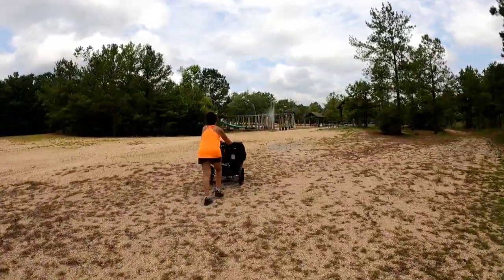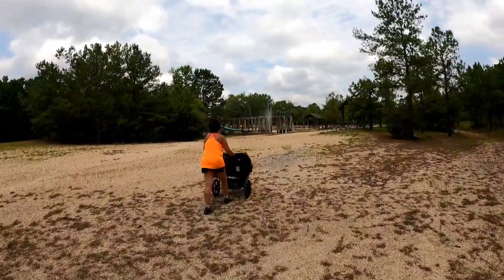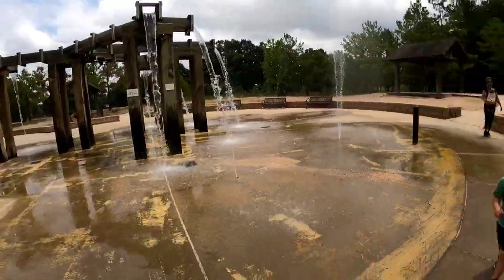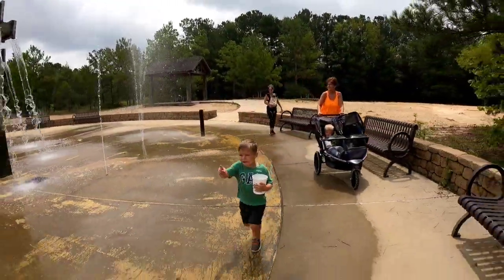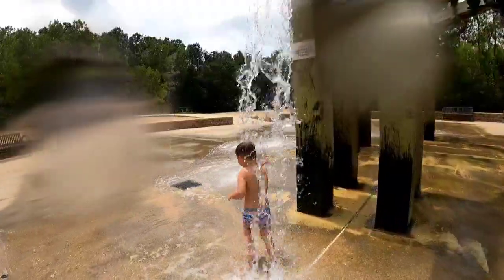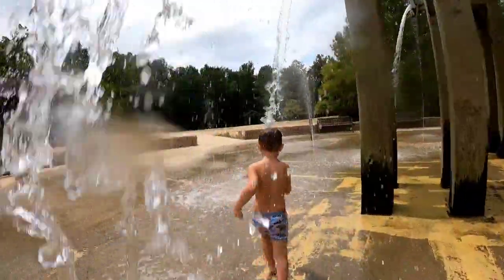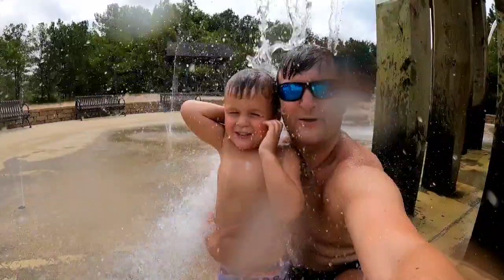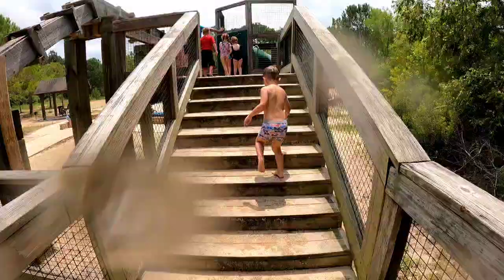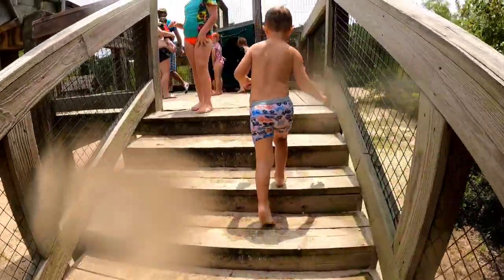Going over the creek. We're coming up on a water park and a playground. Man, I think it looks like a lot of fun. What do y'all think? You wanna come with me? Deal. Let's go up this water slide. Let me go, y'all watch out. There we go. Woo!